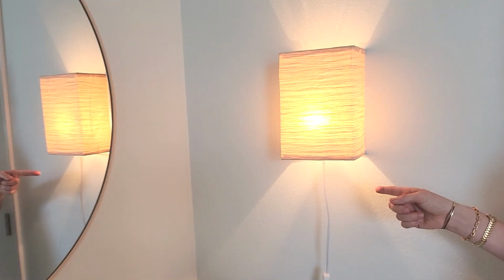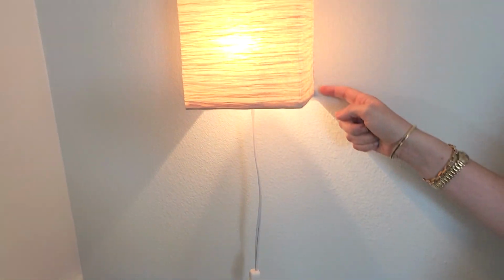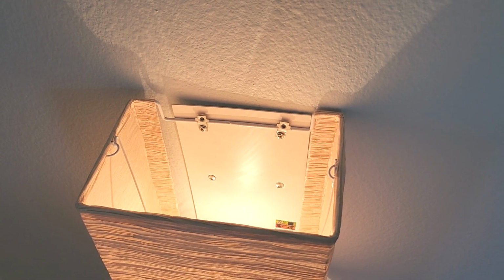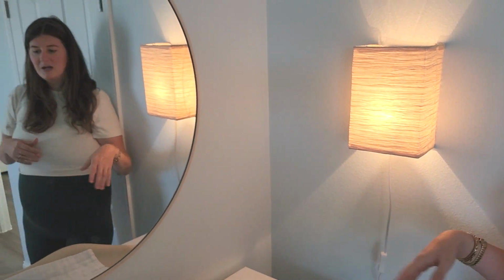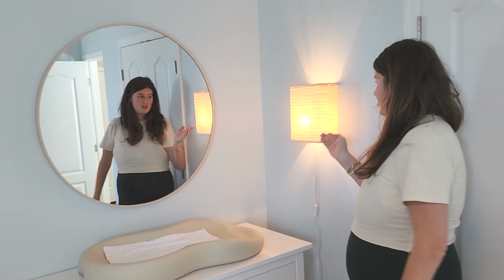I got this from Amazon, but you can also get it at Walmart. It's just a plug-in sconce. So there's a little plate that attaches to the wall, and then you slide the paper lantern on top of it with a light bulb. It really has a warm, low glow to it, which I really liked. So if I'm doing a diaper change in the middle of the night, I don't have to turn on all the lights. I can just turn on this one. It's not so jarring in the middle of the night when we're tired.